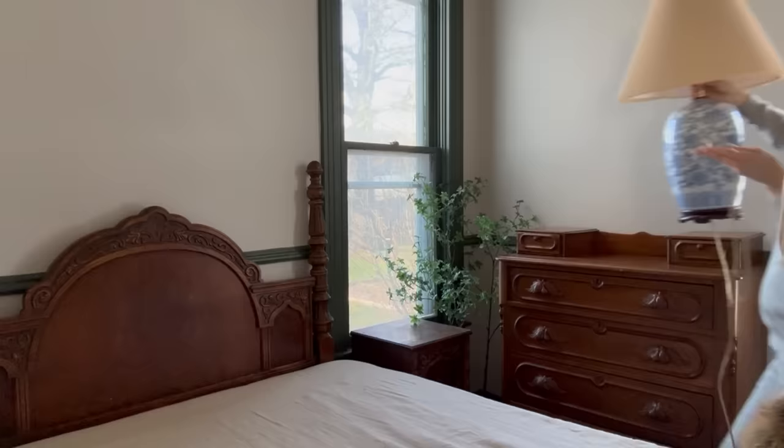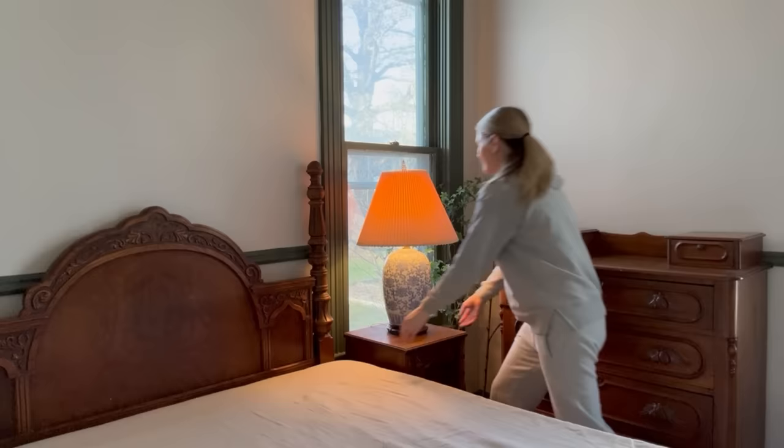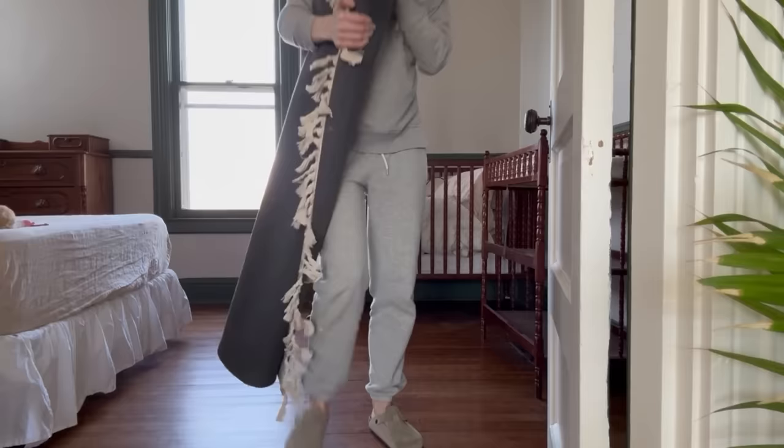Y'all, I told you that I was not getting rid of this lamp, and as much as I do miss it in our living room, I think that it matches perfectly in this room, especially with those curtains that I'm going to be bringing in. This other lamp, I'm not as much of a fan of, but when we bring in the big salt lamp that we got in my recent thrift haul, I think it looks a little bit better.